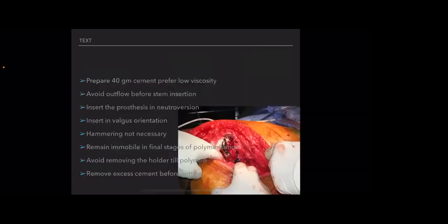So prepare 40 gram cement, prefer low viscosity, avoid outflow before stem insertion. Insert the prosthesis in neutral version. Insert in valgus orientation. That is why I told you to lateralize in the trochanteric area. Hammering is not necessary. Just keep slowly and gently pushing it in. Hammering is done at the last, when I told you, when you really tap it into position. Remain immobile in the final stages of polymerization.